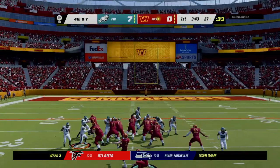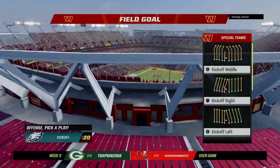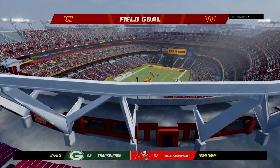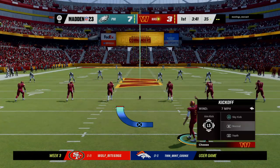Sly able to put this one through. And they are on the board, but still trailing. It's 7-3. So they're able to end that drive with 3 points in this one possession ball game.